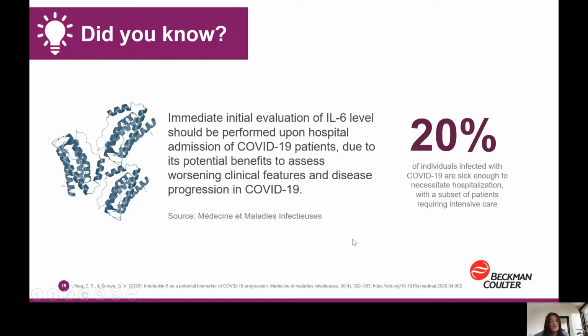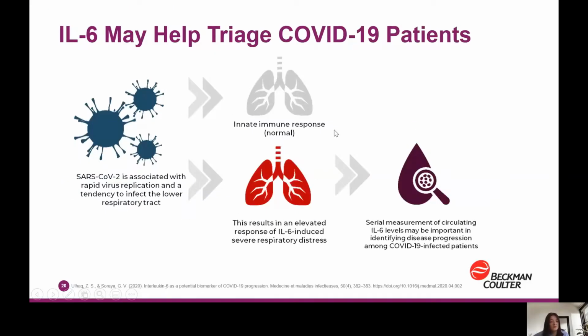And in fact, this is because 20% of individuals infected with COVID-19 are sick enough to necessitate hospitalization, and a subset of these patients require intensive care. So immediate initial evaluation of IL-6 levels may help in the triaging and management of patients to understand who may need immediate medical attention because of these elevated levels of IL-6, which may indicate a cytokine storm.